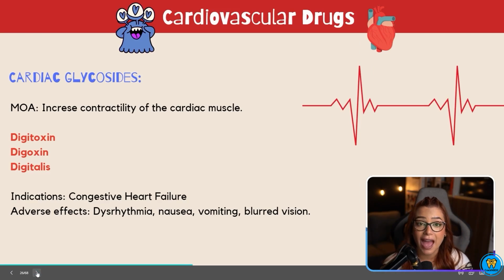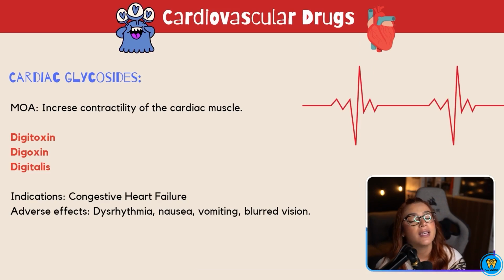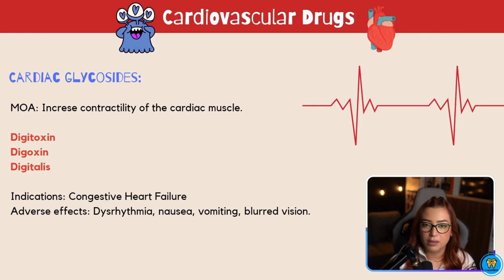First, we have the cardiac glycosides. It's important that you know the mechanism of action of them because sometimes they can ask you the mechanism of action of drugs. So try to have at least the general idea of that. Mechanism of action is increased contractility of the cardiac muscle.